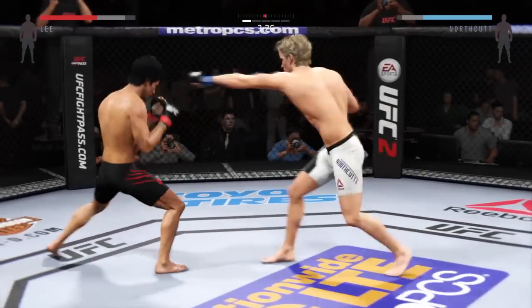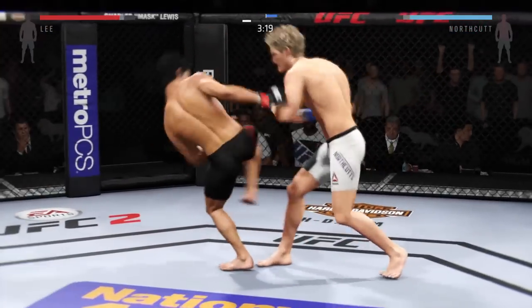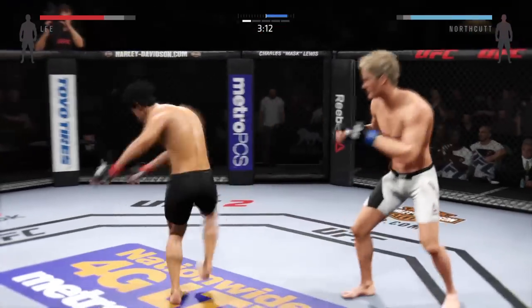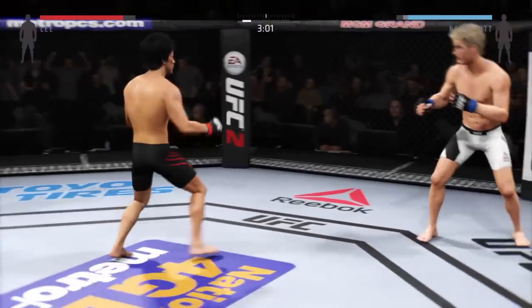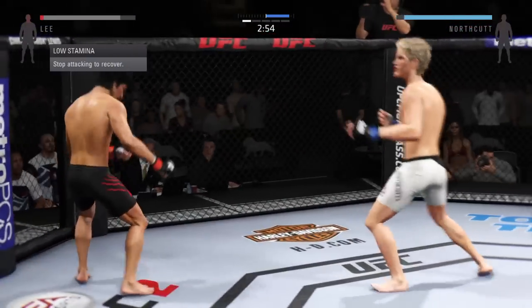He's doing a great job of blocking things here. Lee with a kick to the midsection. Oh, head kick. With the kick. Oh, and he lands the head kick. Wow, swing and a miss. There it is. Oh, look at that.